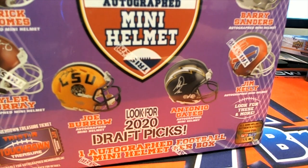It's an autographed mini helmet. And good luck, everyone, in the box break. You'll see what happens in this thing. In the mini helmet rip. Hope.